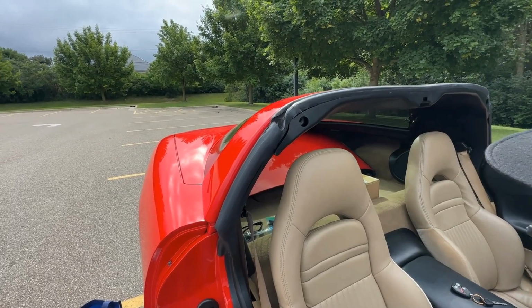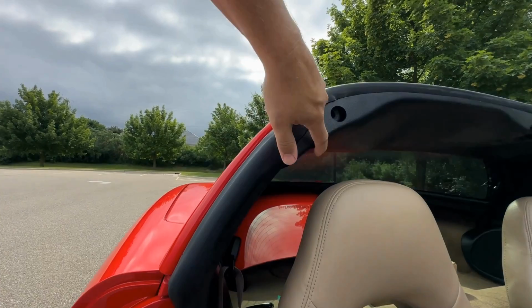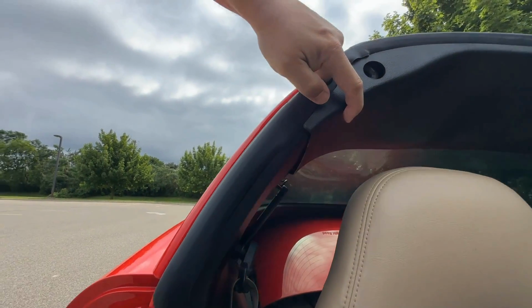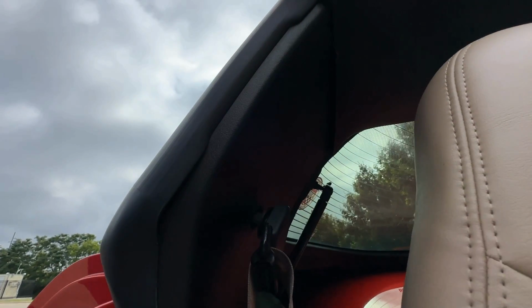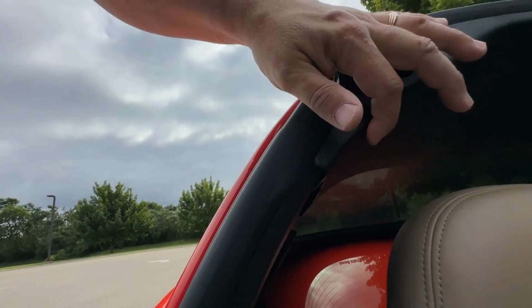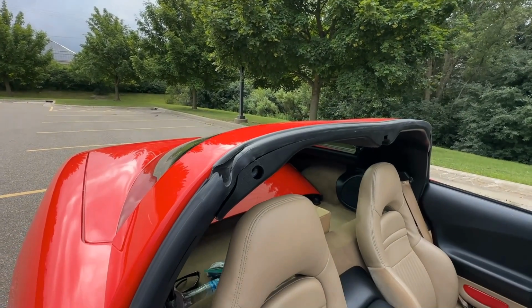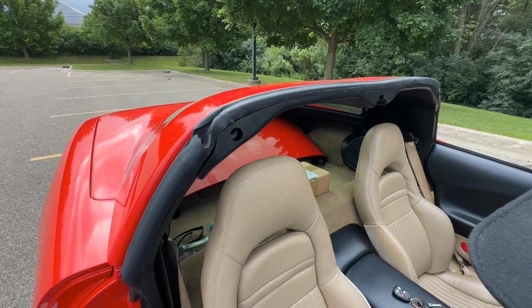One of the things that I didn't notice till I got home was the fact that this top panel is loose. And I think what the problem is, as I look underneath here, is there's a couple of screws missing that hold this in place. And so that's why you have to pay special attention to every little piece inside the car, because you never know what you're going to find.